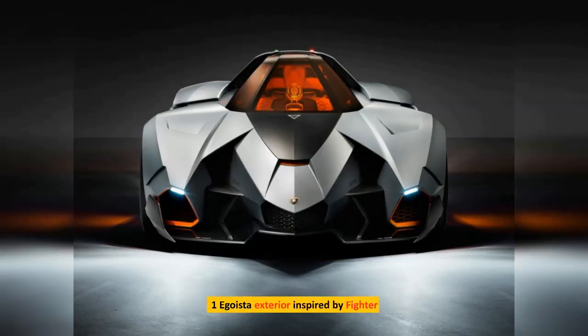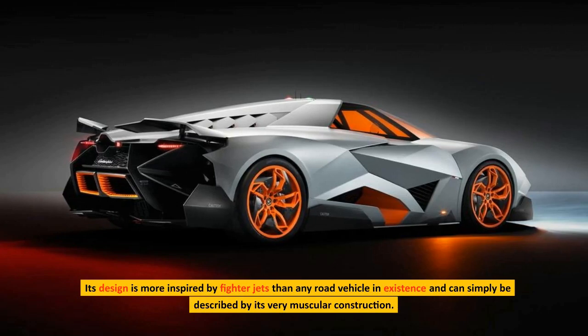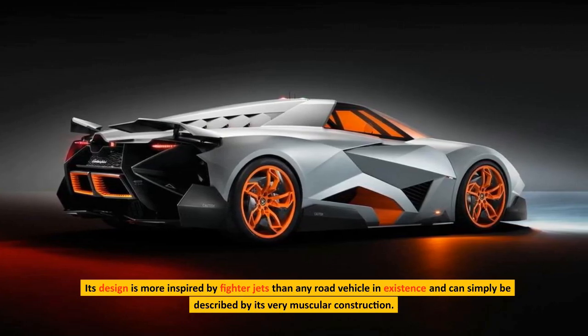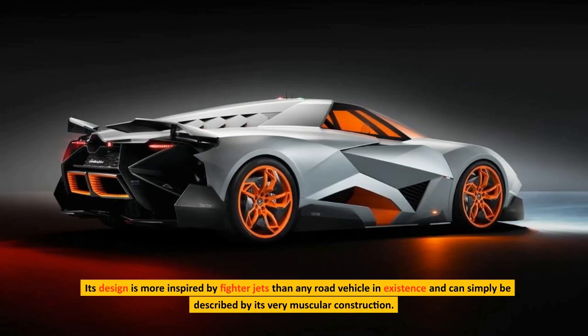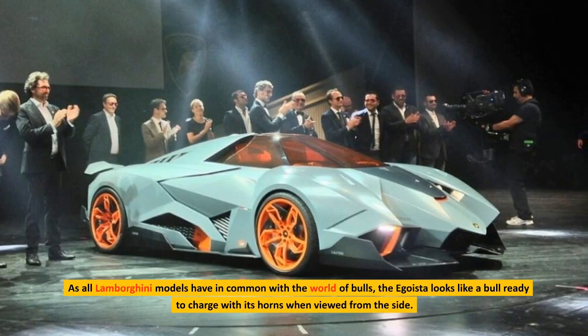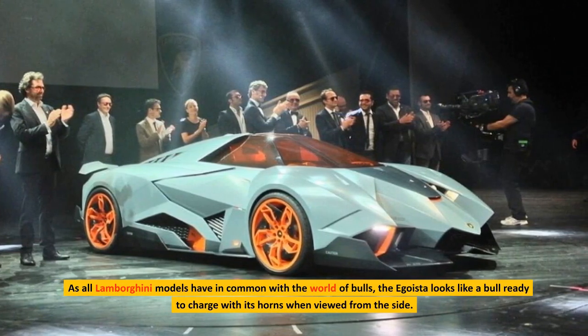1. Egoista exterior inspired by fighter jets. Lamborghini Egoista top view. The Egoista is unlike any other Lamborghini we've seen before. Unsurprisingly, when its world premiere was revealed. Its design is more inspired by fighter jets than any road vehicle in existence, and can simply be described by its very muscular construction. As all Lamborghini models have in common with the world of bulls, the Egoista looks like a bull ready to charge with its horns when viewed from the side.